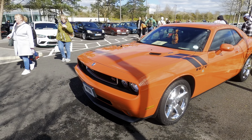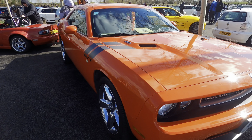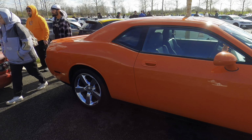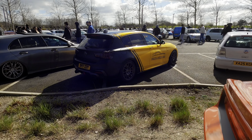Now I would love to hear this V8 engine running. Dodge Challenger Hemi V8 RT. They're so nice. So nice. As is the Beamer.